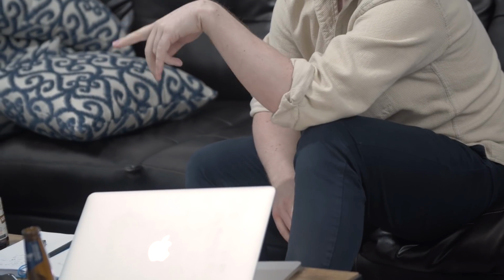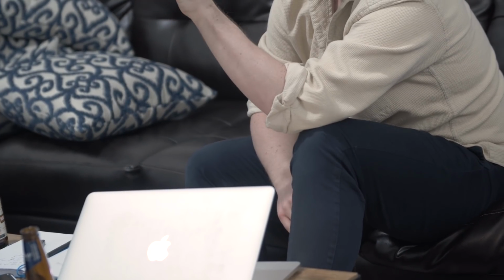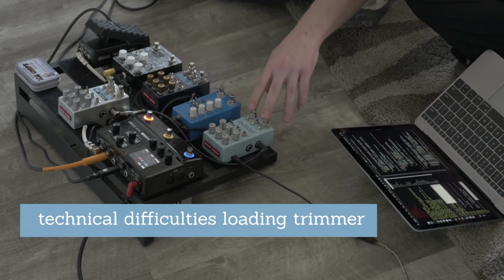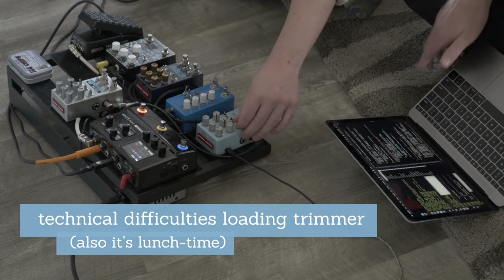Have to be the smoothest thing of all time. Like, we can embrace some quirk with it. Right. Sure, my volume properly. Yeah. Like a little bit. Alright, that smells good. Try again.